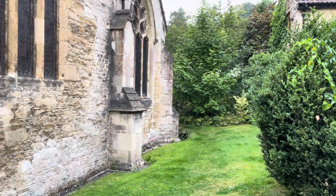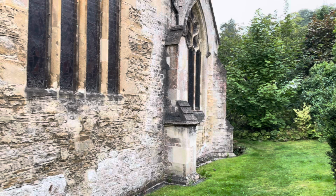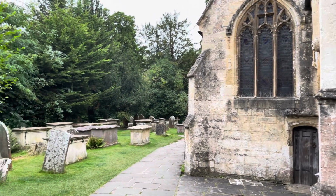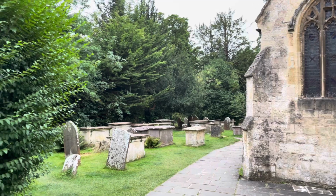As well as the church's beautiful structure and stained glass windows, the church also houses reportedly one of the country's oldest working faceless clocks, dating to the medieval period.